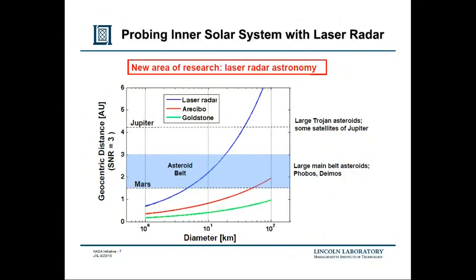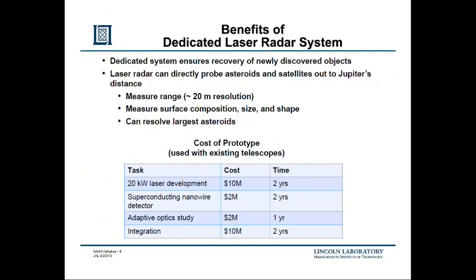Okay, so next slide. Here I'll just summarize the benefits of a dedicated laser radar system. A dedicated laser radar system can guarantee the recovery of newly discovered objects, which would be a welcome help to Arecibo and Goldstone, who are already heavily oversubscribed. Laser radar's main benefit is its sensitivity to a wide range of asteroid sizes over a large distance range. It can yield range, size, optical albedo.